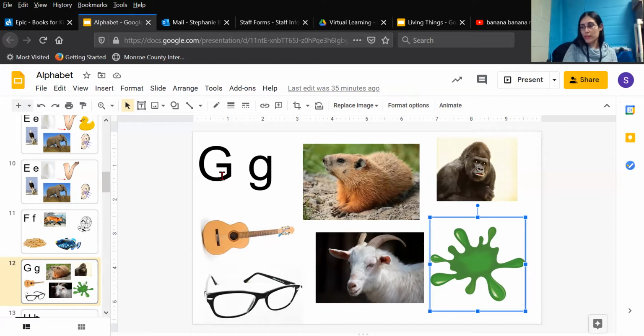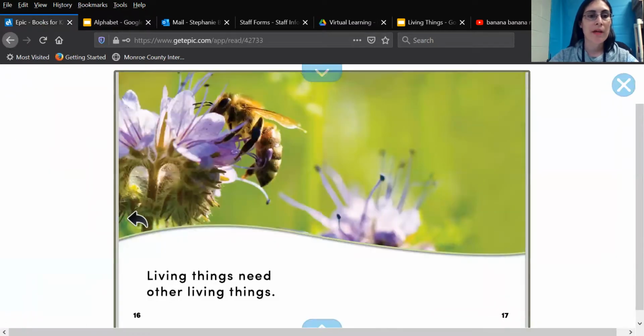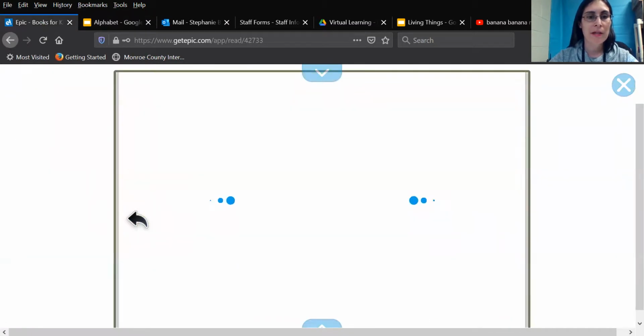So we're going to go right into our book. Now, if you have your cards with you, hold on to them. We'll go over those as soon as we're done with our book. We're going to read the same book we read yesterday from Epic. Let me get all the way back to page 1.